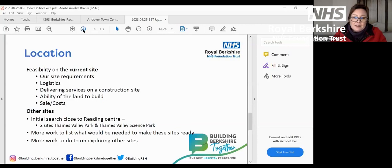We have been looking at other sites. We've done an initial search, so it's very early stages, and we use criteria. So how close is it to the current hospital? How close is it to most of our population, which is in Reading? Transport issues will come into it. Infrastructure issues, as in, has it got the space as well? There's a whole list of things that we searched. At the moment, we've got 2 potential sites, but we are continuing to look. One's in Thames Valley Park, which is not even a quarter of a mile away from where we are now. And the other one is Thames Valley Science Park, which is in Shinfield, up that way.